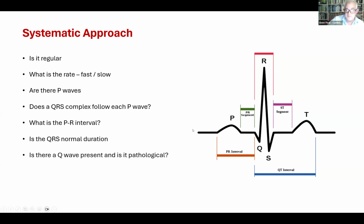Is there a Q wave present? A pathological Q wave is something which is fairly wide, more than 1 small square wide, and more than 25% of that R wave. And is there any ST segment elevation or depression, which is going to indicate ischemia or infarction, which we're going to talk about in a little while? And is the T wave normal? Is it upright? It should be the same as the R wave. So if the R wave is positive, the T wave should be positive as well.